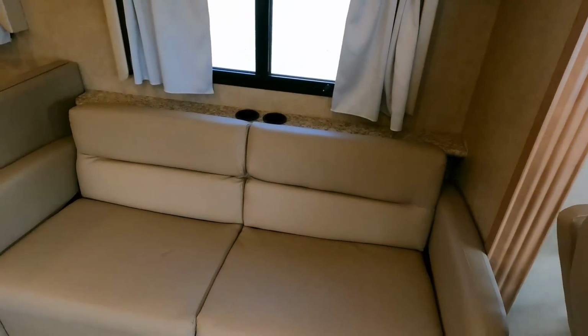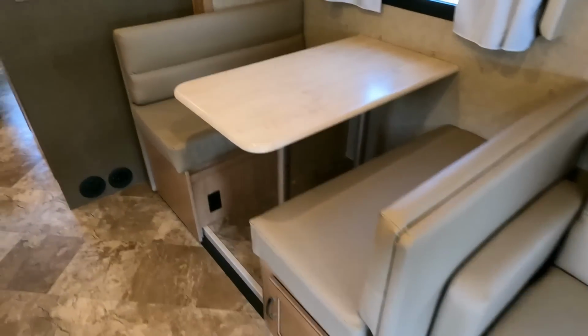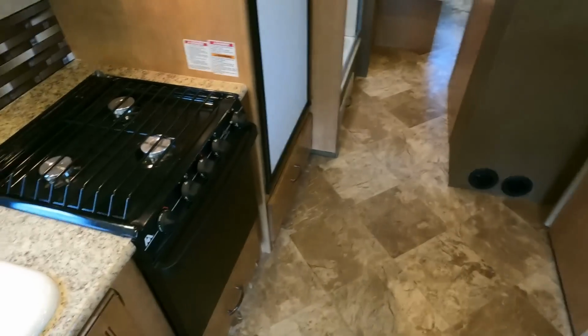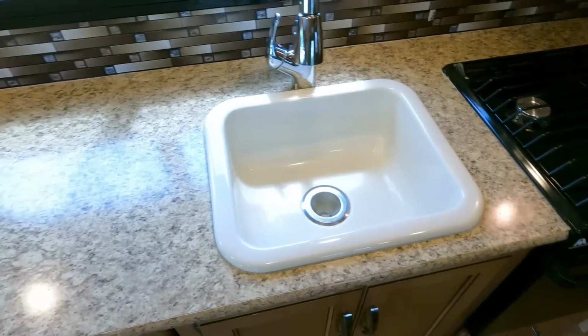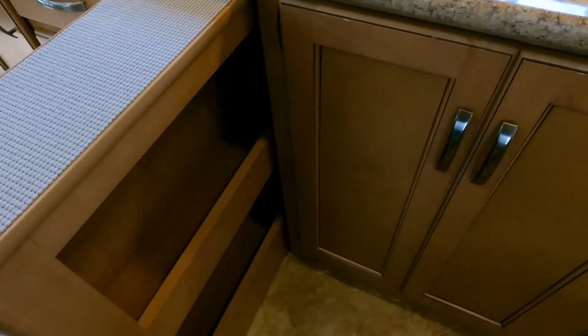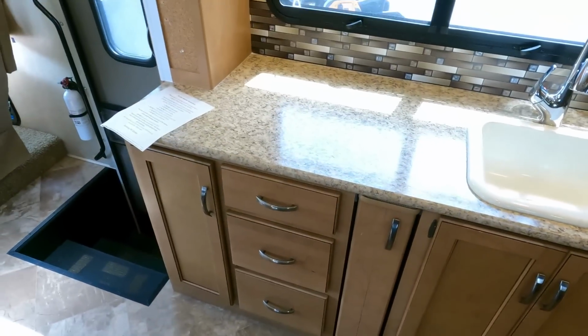You do have a sleeper sofa, a table booth that makes a bed. I can't get over how little this thing's been used. Look at that stovetop. The sink, slide out pantry, no smoke or pet odors.